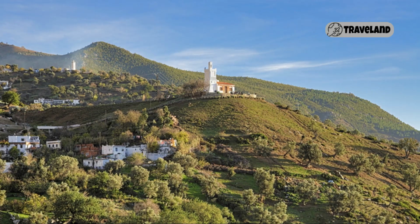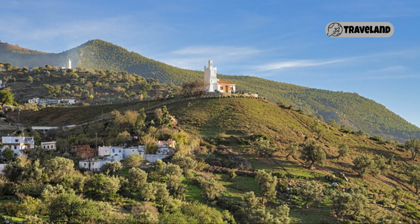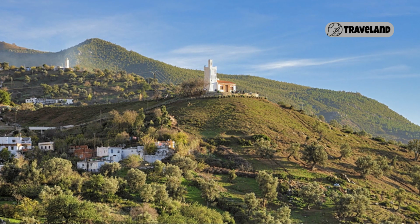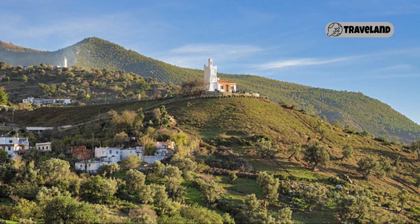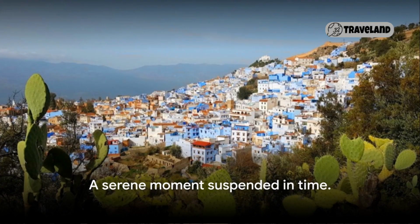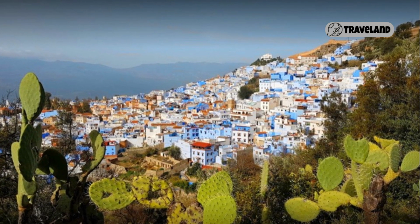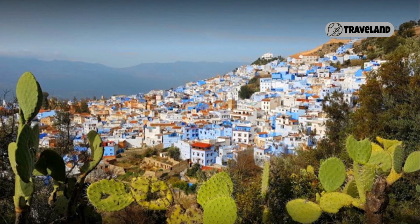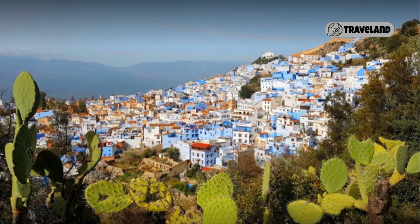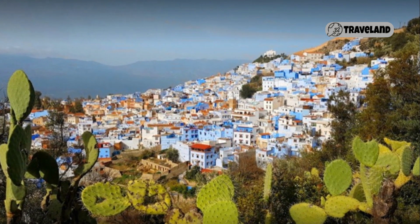Reaching the top, the landscape unfolds like a vivid tapestry. The setting sun casts a golden hue across the rooftops, each shade of blue deepening into richer, duskier tones. This moment, perched above the town, feels like a serene pause in time, a breath held between day and night. As the sun dips below the horizon, the Spanish Mosque offers a moment of unparalleled connection with Chefchaouen's spirit.